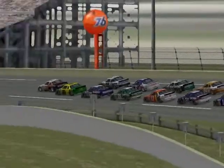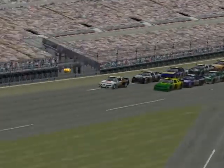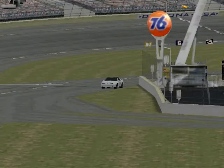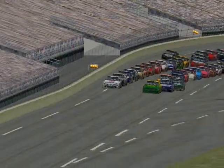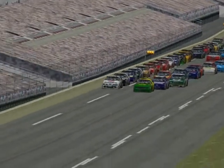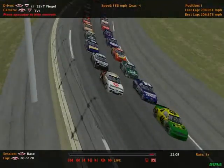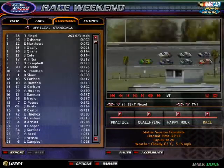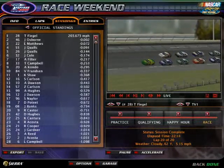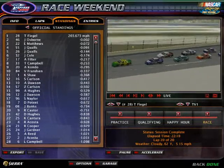But the checkered flag is out. What's it going to be? Is it going to be Fiegel? Or is it going to be Osborne? Whoops. How about that? Too close to call. And survey says winner is... Well, it's a good thing I stopped it at the spot. Timmy Fiegel gets the win. 2 thousandths of a second to hold off Josh Osborne.